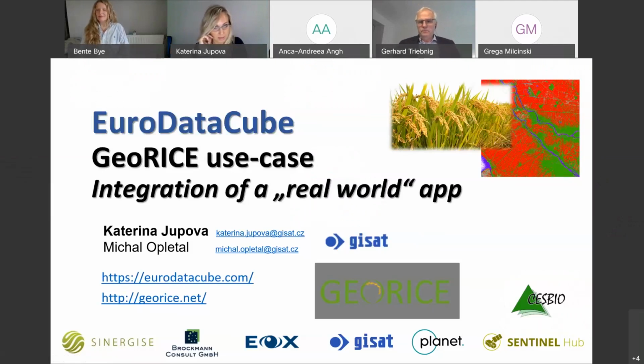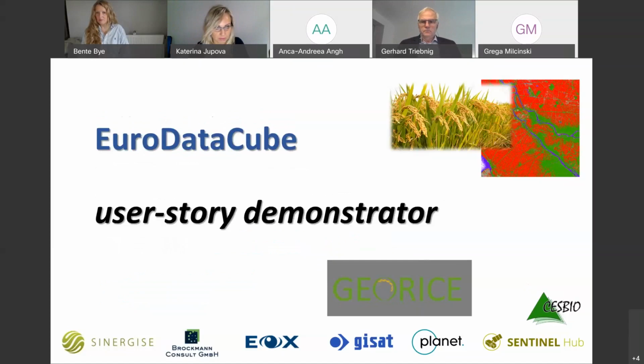So as I declared, my presentation is about implementation of a third-party processor into the EDC, or integration into the EDC platform. The processor is called GRISE. It's a kind of classificator of Sentinel-1 imageries into the RISE maps. Our work represents integration of a real-world app into the Eurodata Cube platform. So it's a kind of user story, or demonstrator of a user story, which I will present to you now.